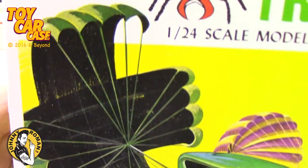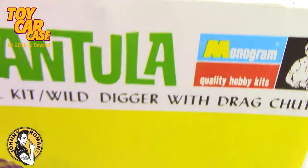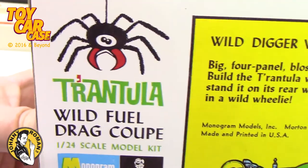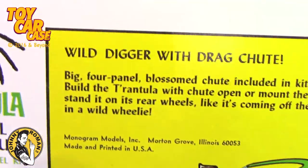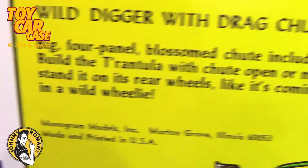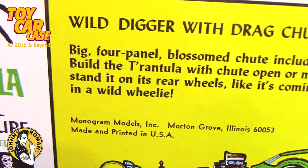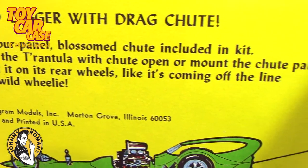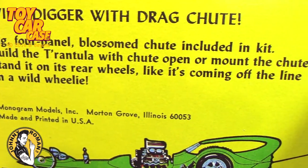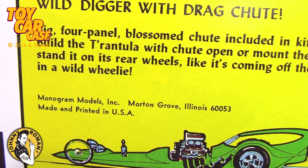Oh, look at that parachute on there. I'm guessing Tom Daniel would do the design for the logo as well. Sometimes these kits were re-released. Wild Digger, with drag chute. Oh, big four-panel blossom chute included in the kit. Build the tarantula with chute open or mount the chute pack. Stand it on its rear wheels like it's coming off the line in a wild wheelie.